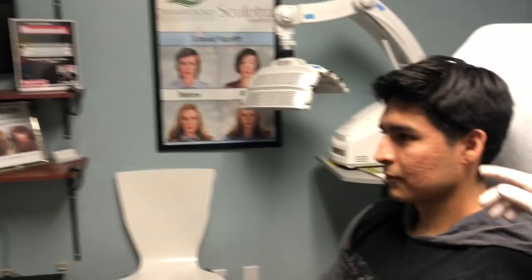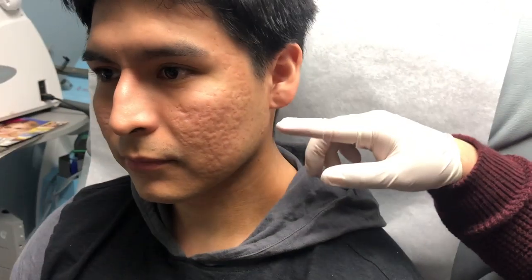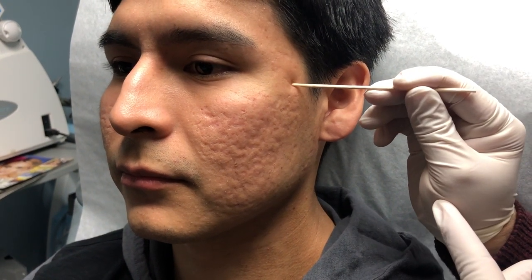So what we're going to do, we're going to come right here and basically we're on the left side. So again, this is like a lot of the box-like scars. So please put your head all the way back and I'm going to treat one area and we're looking for basically frosting. So here we go.